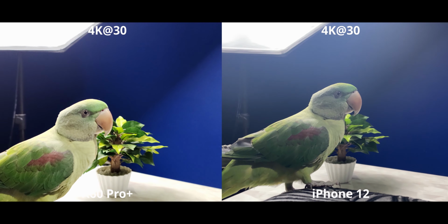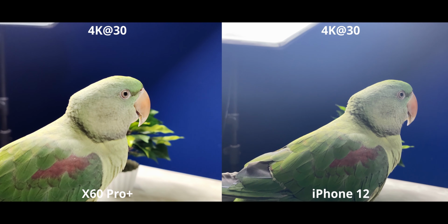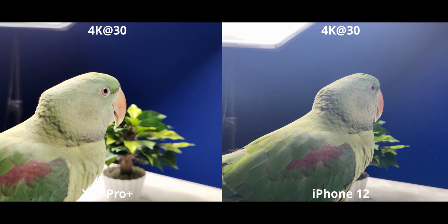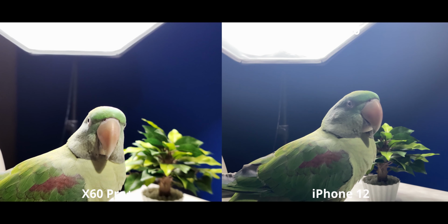The colors are a lot more accurate, and it just looks better in this case, given how harsh the condition was. Now focusing as a whole, I felt like it was a little bit faster on the iPhone, but it's not a huge difference.